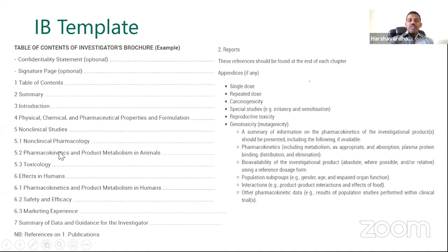Even in the investigator brochure, we are using the preclinical information as a basis. That is what the IND says, right? If it is showing good efficacy and safety in the animals, then we will be taking IND approval and entering into clinical development. We are taking the preclinical evaluation information as the basis, and then we are testing the particular drug in human beings.